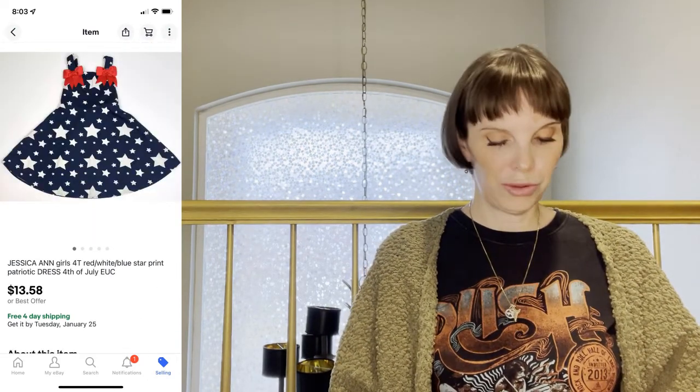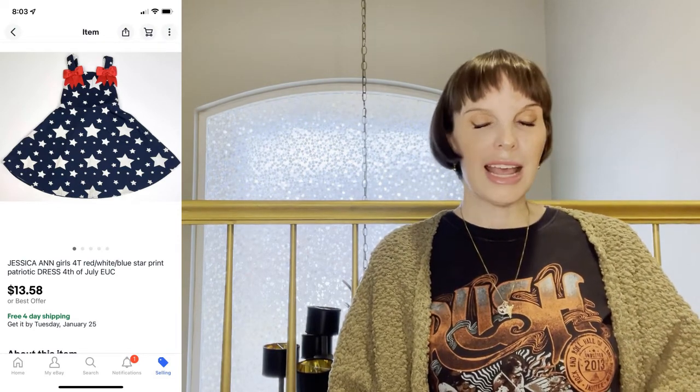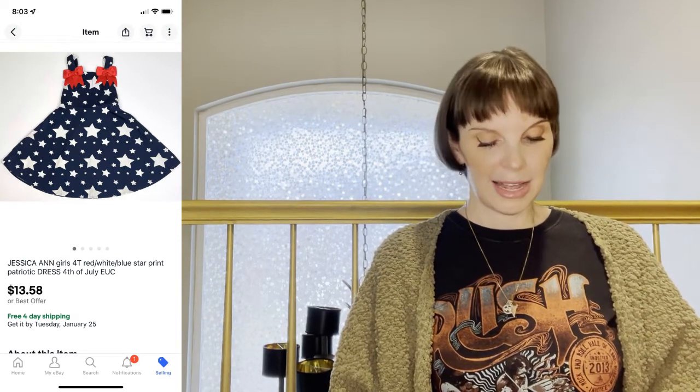It was a patriotic 4th of July dress that I had gotten at a garage sale for $2, and it sold for $13.58. Next up was something that belonged to my husband. It was a Forgotten Realms book that was in our store forever, so I was happy that it sold finally for $28.99. Next up was something that belonged to the other business that we owned.